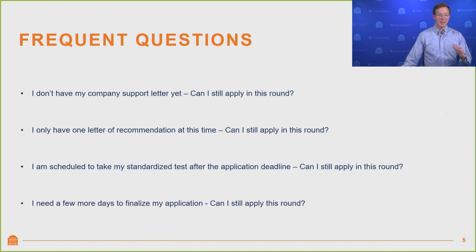So this is how it works if you only have one letter of recommendation. As long as we have one letter of recommendation in hand at the time of the application deadline, we can begin to move you forward in the review process. We will require 2 recommendations to ultimately render a final decision, so that at least creates a little bit more time for you to get that second recommendation in.